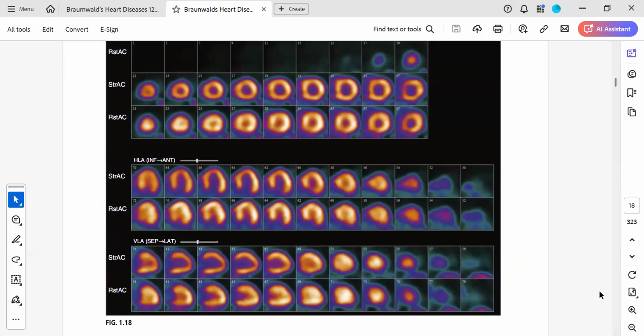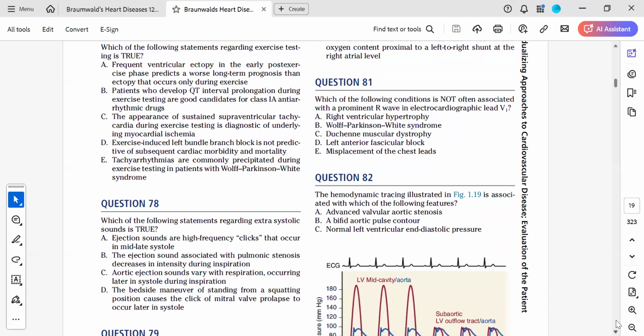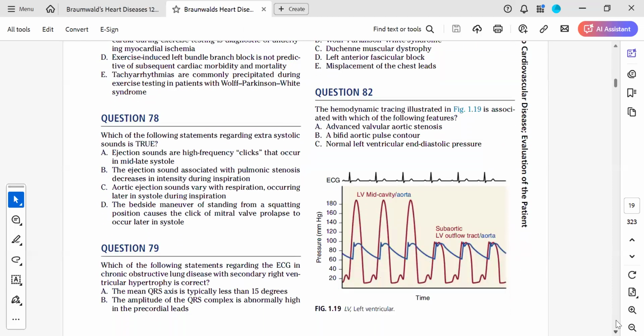Should I go ahead or is there further clarification on some of the questions? Okay, 78. Which of the following statements regarding systolic sounds is true? A, ejection sounds are high-frequency clicks that occur in mid to late systole. B, the ejection sound associated with pulmonic stenosis decreases in intensity during inspiration. C, aortic ejection sounds vary with respiration, occurring later in systole during inspiration. The D option, the bedside maneuver of standing from a squatting position causes the click of mitral valve prolapse to occur later in systole.